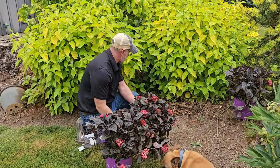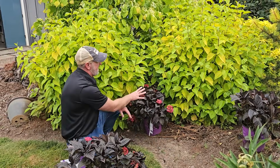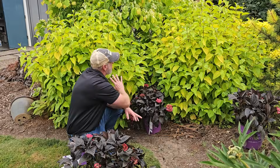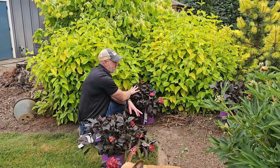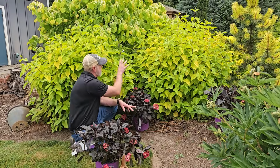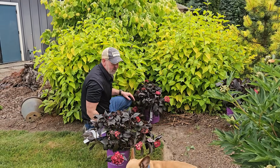This is exactly what I was talking about. I think tucking in this nice black foliage and all of this chartreuse will help kind of break it up. And I do like how this is going to bloom in the summertime. So I'm going to touch these all the way around here just to break this chartreuse up a little bit.